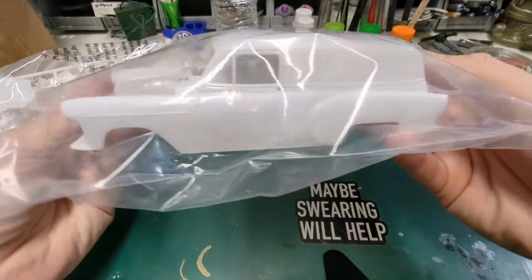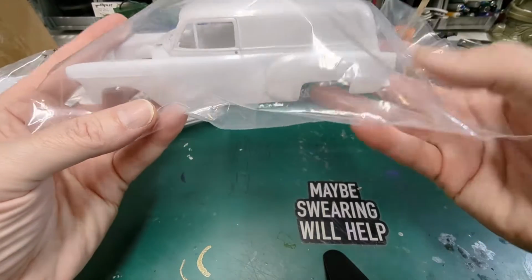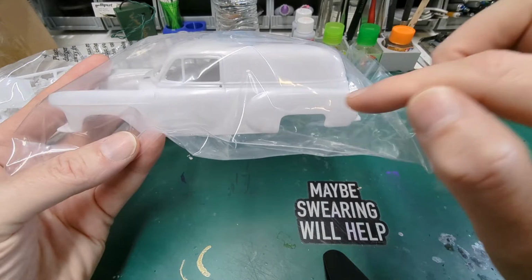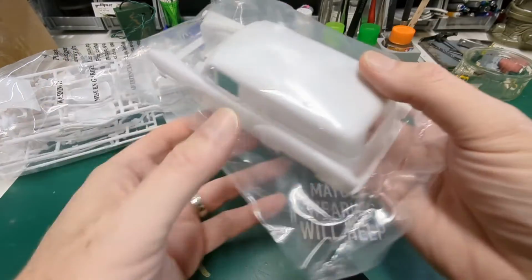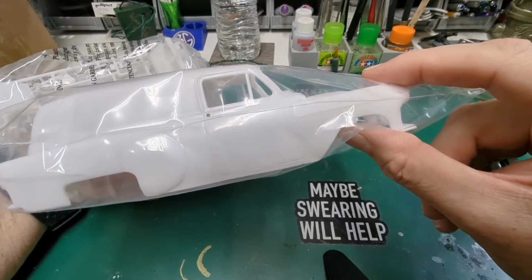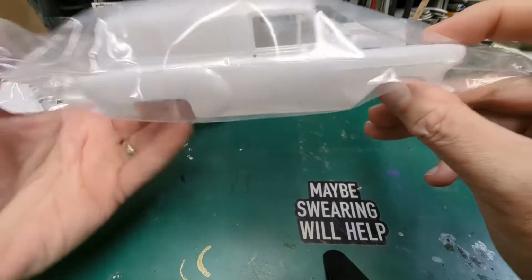So here's the body, all one piece. I really like that fender. That is just a sweet fender right there. Oh, that's pretty. I'm gonna need a moment alone, folks. That's really cool looking. And then, yeah, it's just a nice looking car.